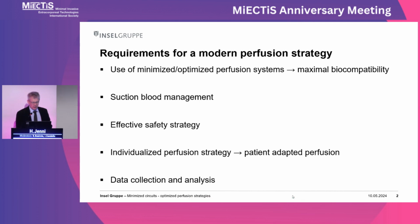Of course, one really important component is the system, and the system has to be maximally biocompatible. That is a fact. And then suction blood management, of course, and then I will also focus a bit on the safety strategy. It's also important to have an effective safety strategy for the perfusion. And as well, we have to perfuse, we call that in Bern patient-adapted perfusion. So we really have to adapt our perfusion to the patient, or we can also call that individualized perfusion strategy. And in the end, data collection and data analysis, that's a big part of new perfusion, also to give a clip into the future and to get new parameters perhaps one day.